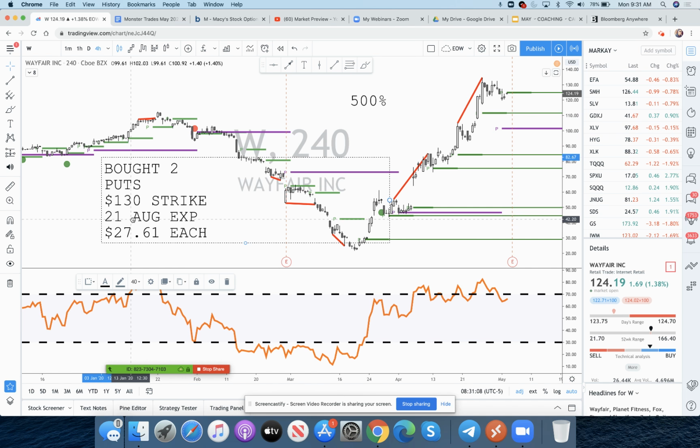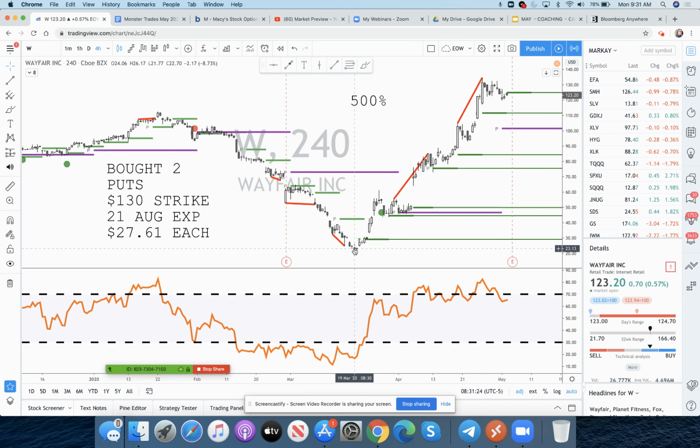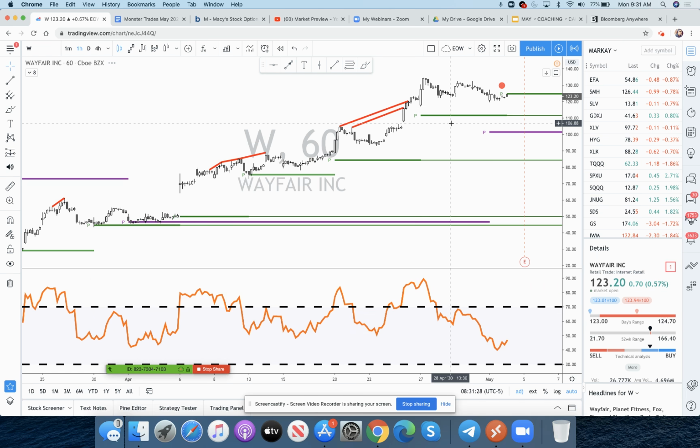Wayfair. Now, is Wayfair a good trade? We talked about the fact that there are no other stocks priced more than $20 a share with this kind of volume that have risen even close to the amount that Wayfair has risen. Wayfair is up 500% from the 19th of March. It's also bearish divergent on the 4-hour, and it's also got a bearish profit circle. Today is the day I not only want to stay in my Wayfair trade, I actually want to add to it.